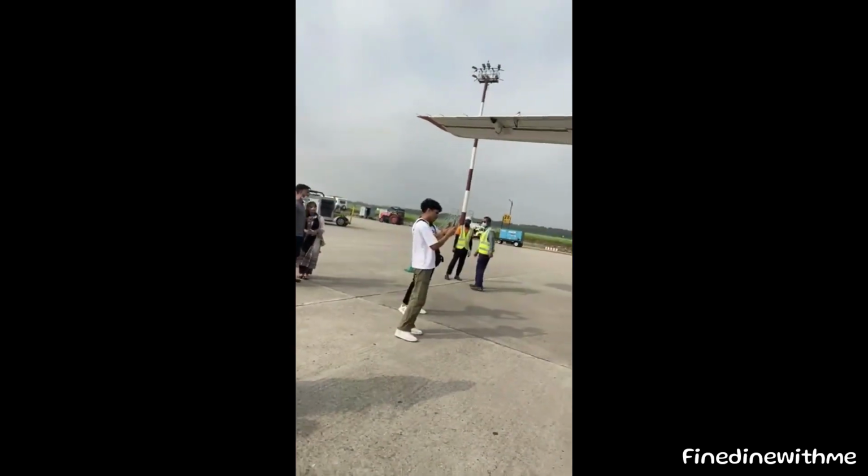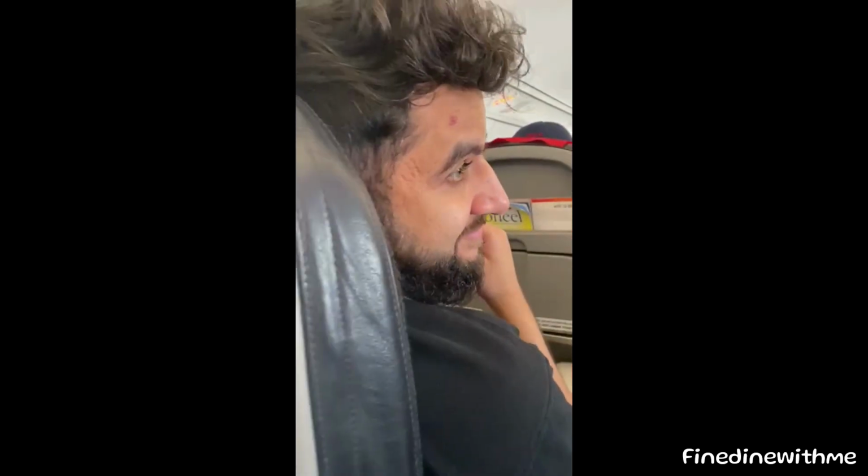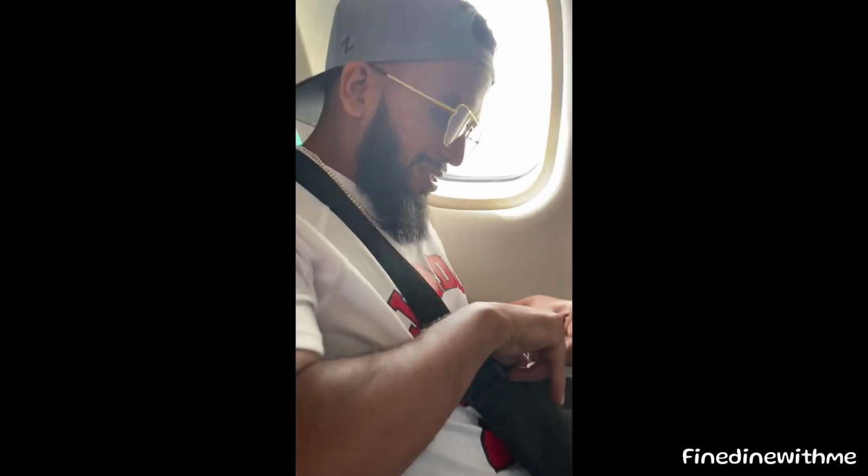We're getting on the small propeller plane. Look at them. So we are all on our flight now. Joy, are you okay? Shabash. Yes. Your first flight? Are you excited? Yes. Good.